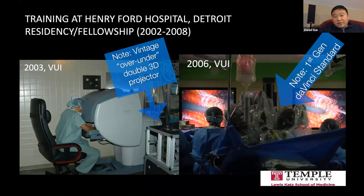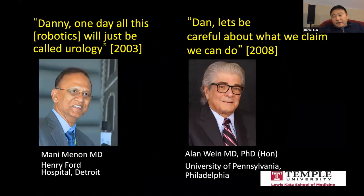In 2008, I graduated from Henry Ford Hospital and moved to my first job at the University of Pennsylvania. The attitudes were a little bit different from where I came from and where I was going to. Dr. Menon's visionary concept was trying to apply robotics to anything that potentially could be useful for robotics, so it included much more than just prostates, trying to understand how to do kidney surgery and adrenal surgery and then ureteral surgery, and trying to encompass all of urology.